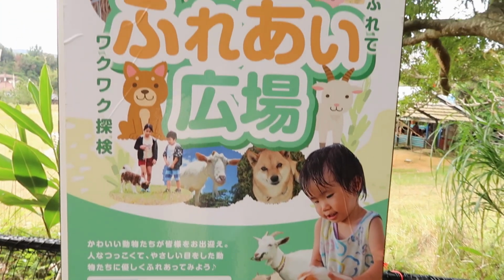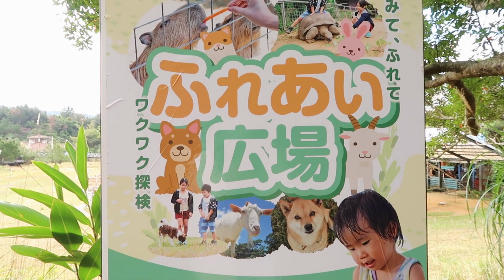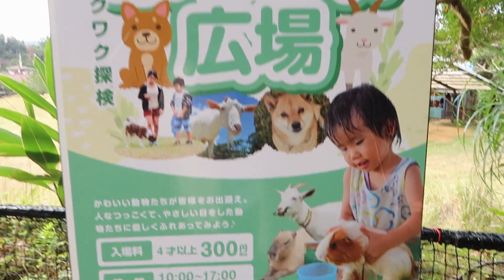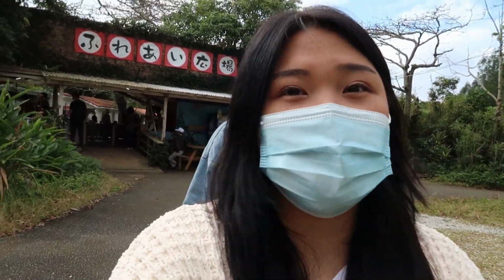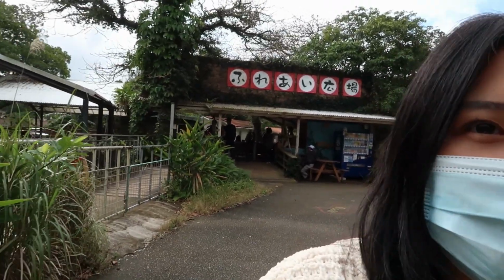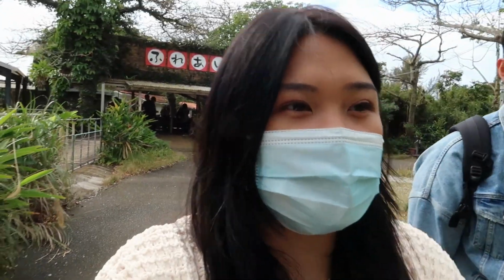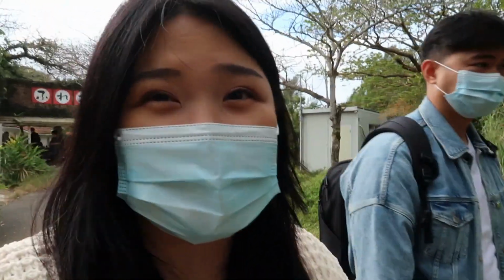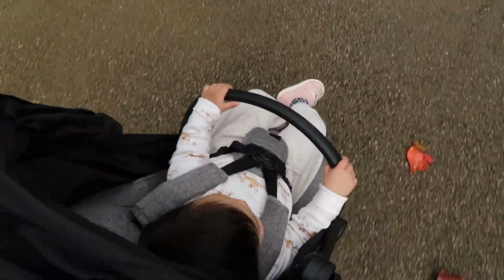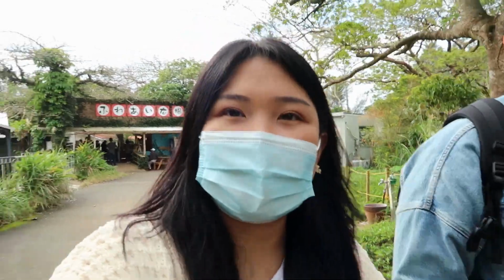This is their petting zoo. You can pet some tortoises, dogs, and guinea pigs. We are heading past the petting zoo, so that's where all of the people are at right now, because they all have younger kids, so they want to pet the guinea pigs and stuff. But Ellie's a little too young for that, so maybe next time.